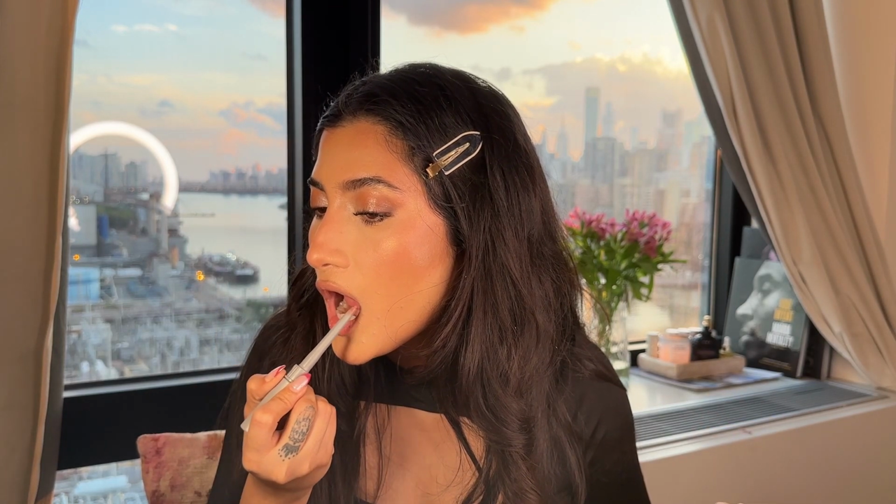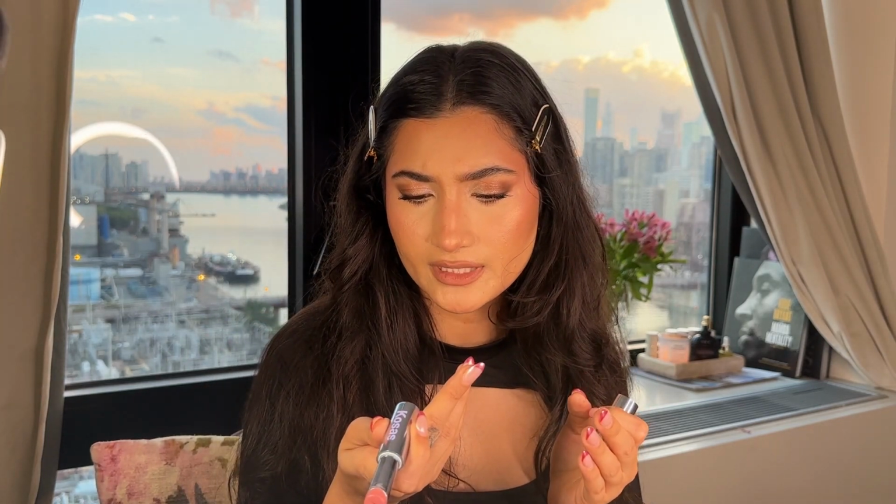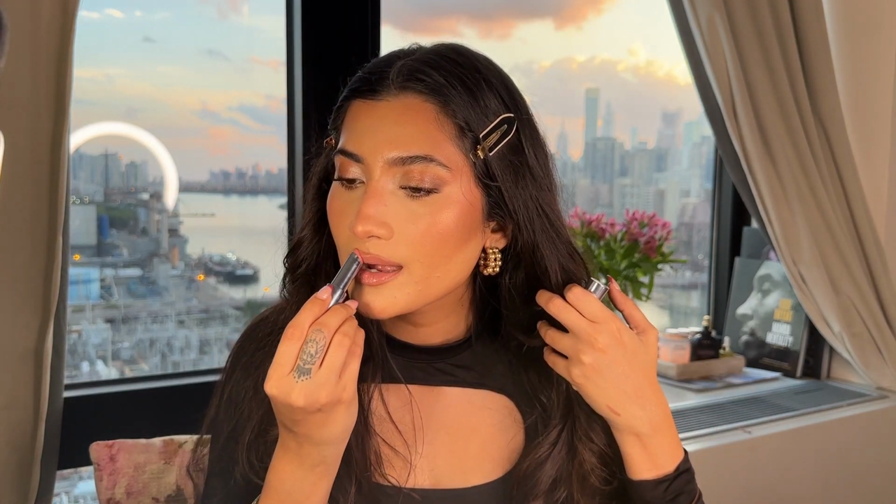And then, oh, I think this is the one. This is taupe. How do I show? Okay, this is taupe. Yeah, this is the lip color that I want. I love this shade. It's so pretty. And I am going to take my Kosas lip oil in the shade Baby Rose. It's so glossy and beautiful.